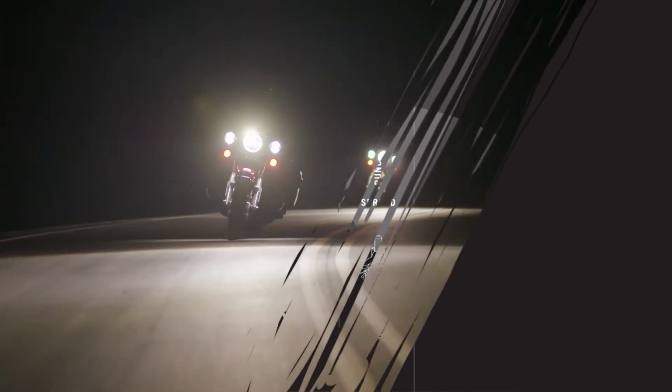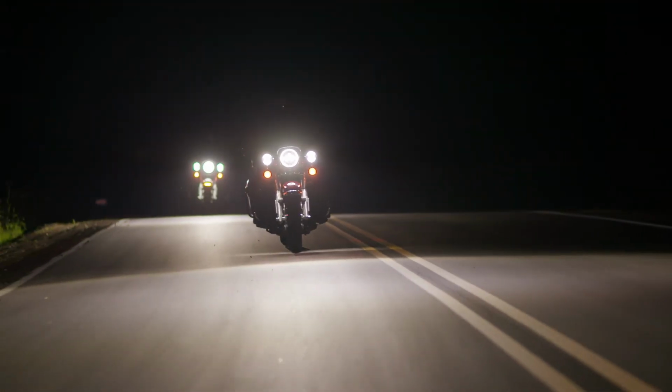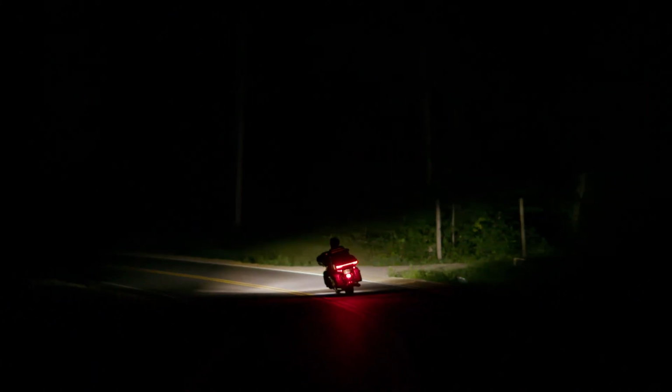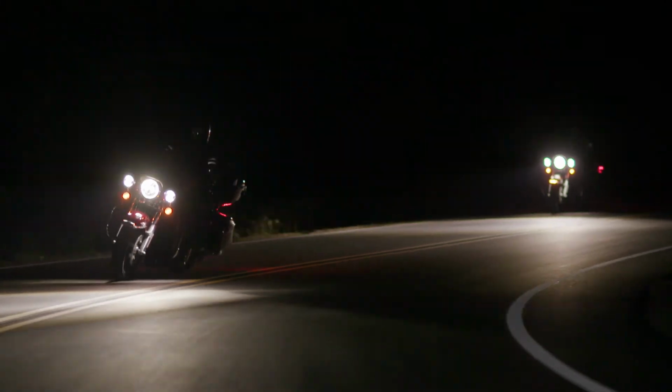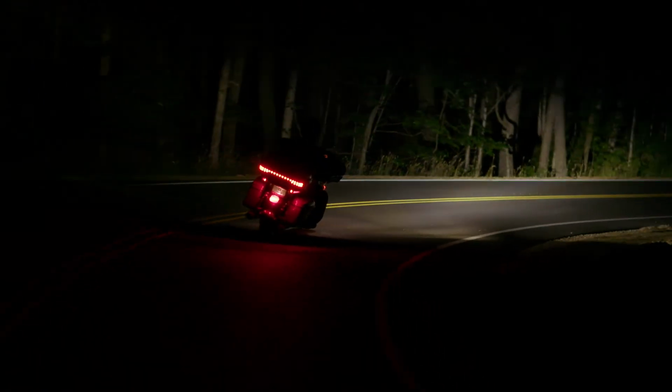DayMakers deliver the highest quality optics, resulting in a clean, white pool of light free from dark spots and streaks. Only HD genuine DayMakers are designed specifically for your motorcycle to deliver the quality, style, and performance you expect.